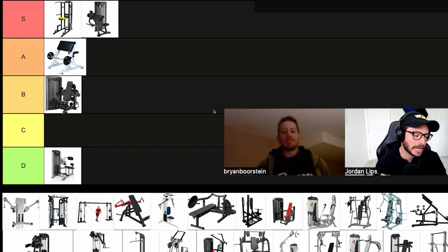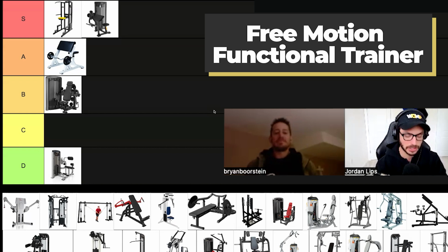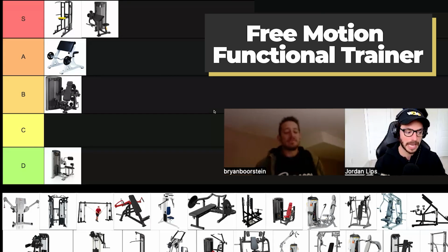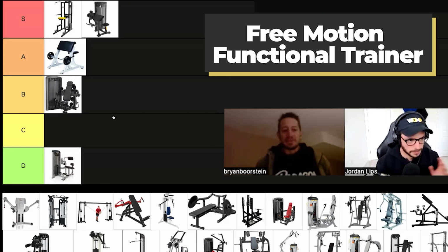Next one is the free motion functional trainer. So basically the free motion is the brand. It has the moving arms. They can move in and out horizontally. They can move up and down vertically. And it gives you a lot of customization in terms of the cable orientation. You're up. Yeah, it's an S tier. I mean, that machine is insanely good.